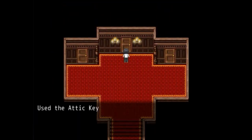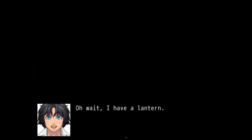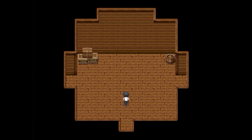Whoopsie, what's there? Use the attic key. It's too dark to see. Oh, wait, I have a lantern. Oh, I got scared by a lantern noise. How terrific. There's something off about this wall. Oh, yeah, I can see. Nah. What about here? Nothing of value.